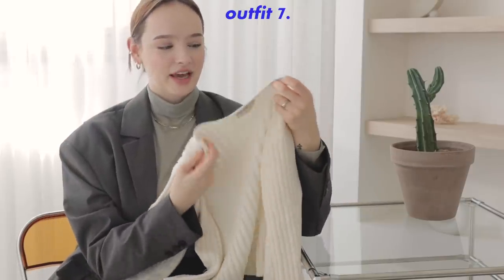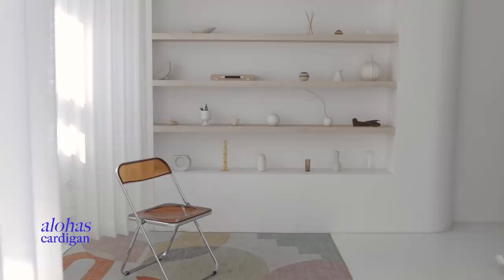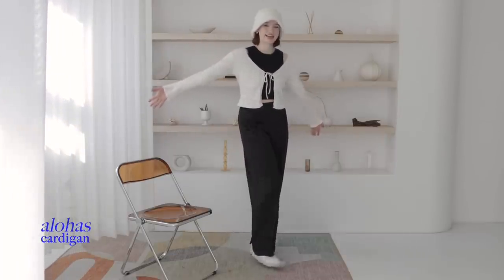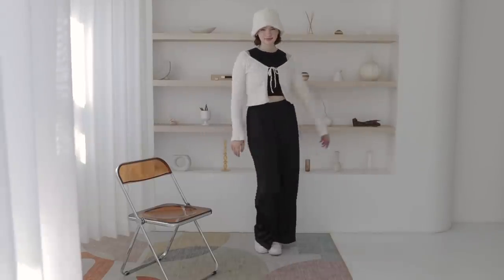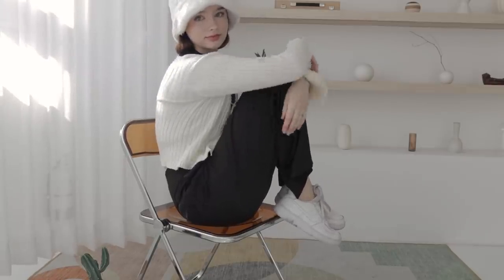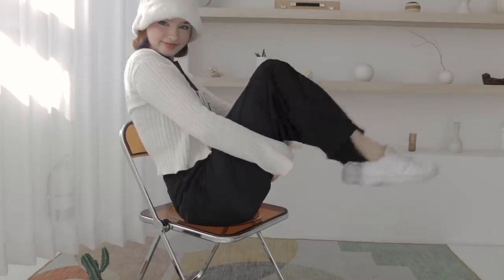The last item that I have new in is another item from Alohas. This is a super well made, very thick cardigan, and especially why I love this one is the sleeves are long enough for me. There's no sleeves that fit me ever in this world. I have really long arms and legs, guys. I don't have a lot of torso, but I have a lot of arms and legs. And these ones are just so beautiful. They're long. They go out kind of trumpet style here, which is super cute.